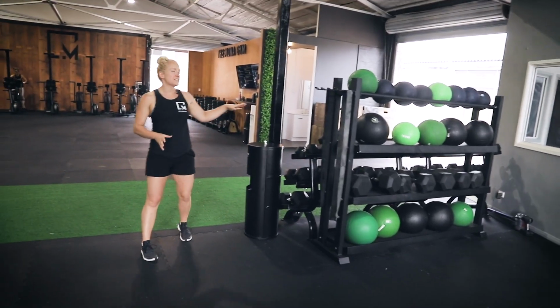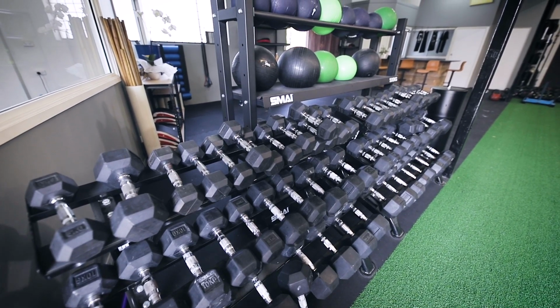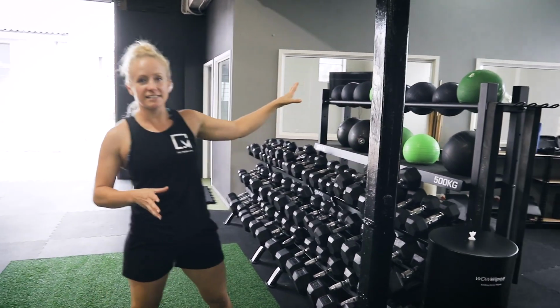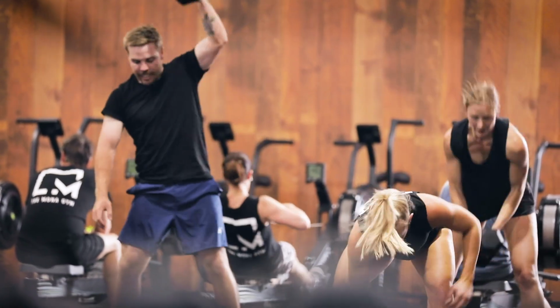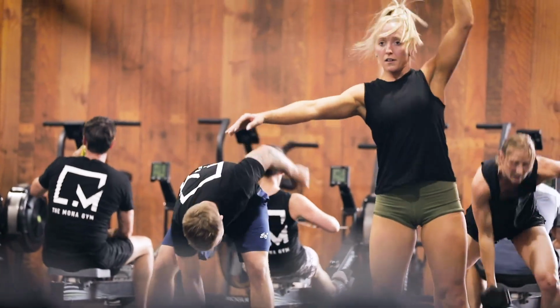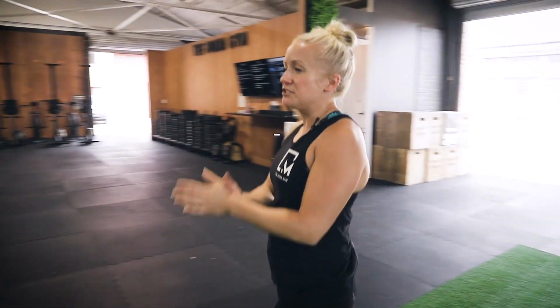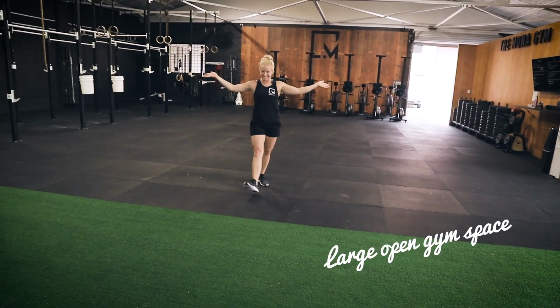From here, we move into all of our free weights. So you've got all your dumbbells and your slam balls and heavy weights, fantastic for skeletal loading, any sort of unilateral work. So when it comes to actually working single arm or single leg work, this is your guy to go to. From here, in the middle of the gym, this is our whole entire gym space, and this is where all the fun happens.